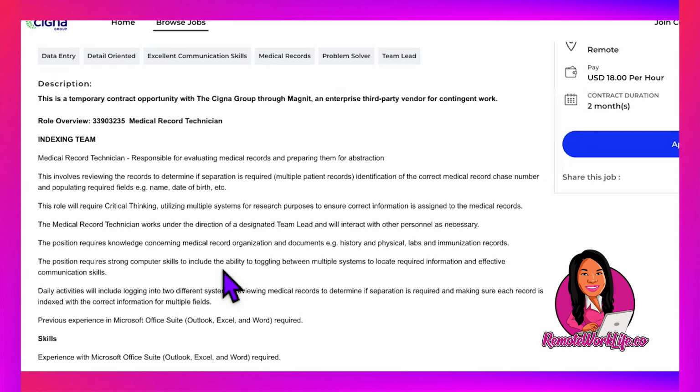They let us know: role overview, medical record technician, indexing team, responsible for evaluating medical records and preparing them for abstraction. This involves reviewing the records to determine if separation is required, multiple patient records, identification of the correct medical record chase number, and populating required fields, example, name, date of birth, etc.